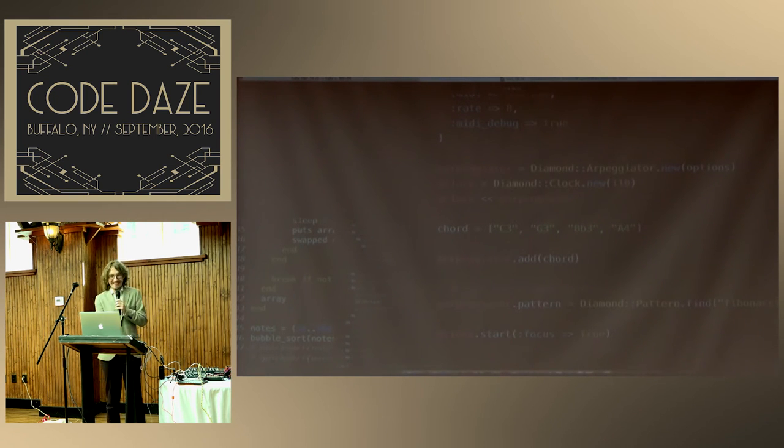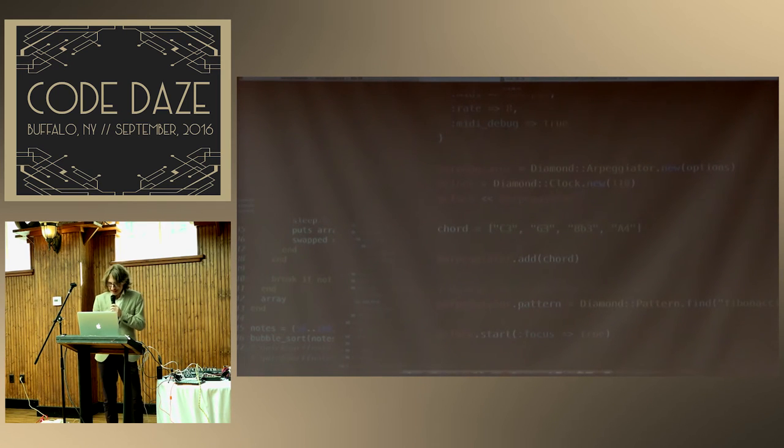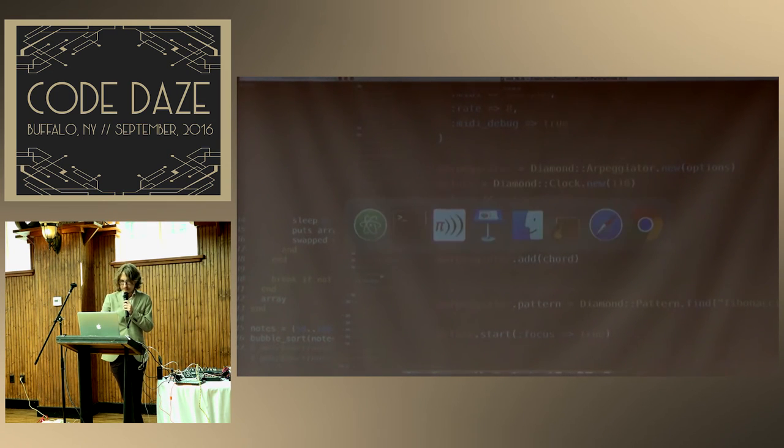Fibonacci. Oh well. Yeah, that's kind of sad. Oh dear, what else have we got? Ah yes, right.